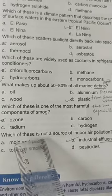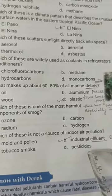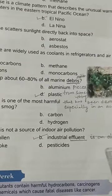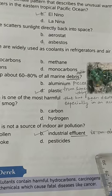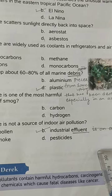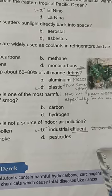Seventh one, which of these is not a source of indoor air pollution? The answer is industrial effluent. What is industrial effluent? Industrial effluent is an outflowing of water or gas to a natural body of water from structures such as wastewater treatment plants, an industrial outflow.